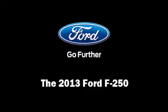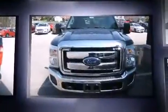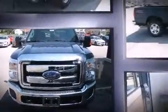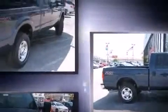Outstanding design defines the 2013 Ford F-250. This four-door, five-passenger truck offers the latest in technological innovation and style. It features an automatic transmission, four-wheel drive, and a powerful eight-cylinder engine.